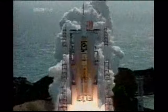Main engine ignition. SLBA take off. Lift off. SLBA ignition and liftoff.